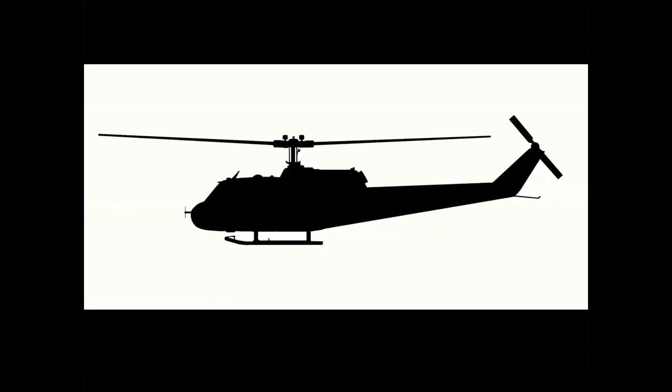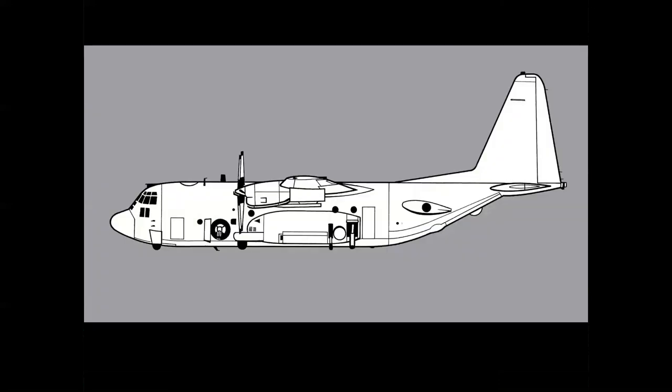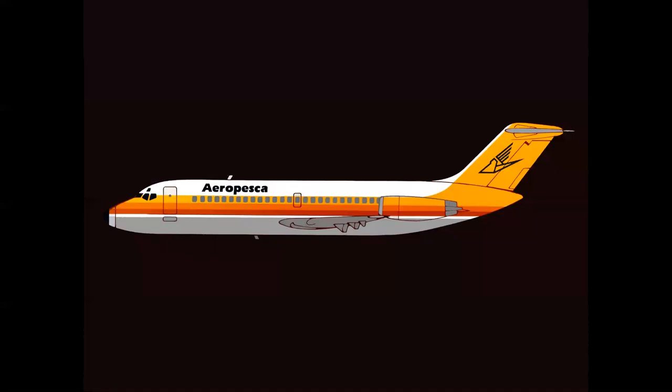And this takes us to the profile drawing, which is the side view. Here we have the Bell Huey. And here's a more detailed profile of an AC-130 Spectre Hercules gunship. And an airliner with some color tone. And this is how we would design the color schemes at Douglas. But the profile drawing was an art form all unto its own.